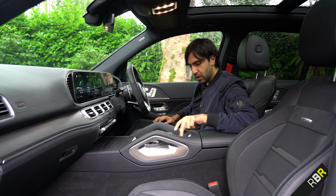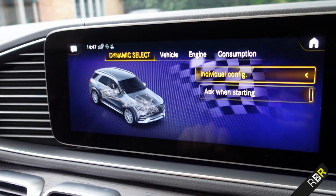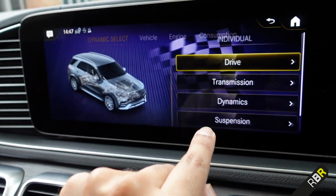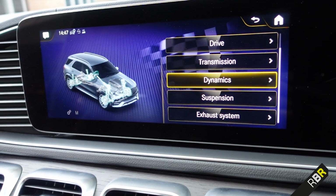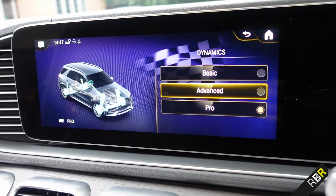From this section over here, we've got the exhaust, we've got the suspension, ESP off, manual mode, or if you go into individual, as you've done in the past via Dynamic Select, then you can go into the menu here and completely configure it as you want. So then it's just one click away rather than having to do anything here or with the steering wheel.